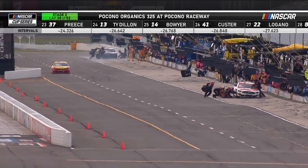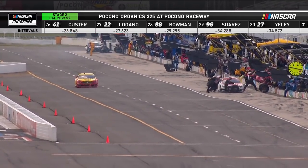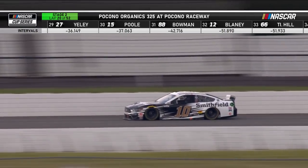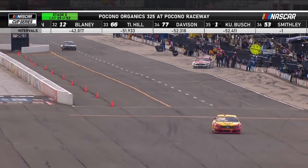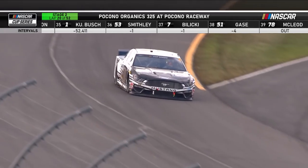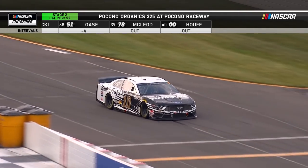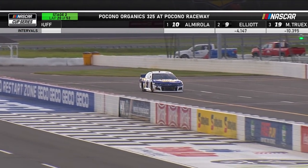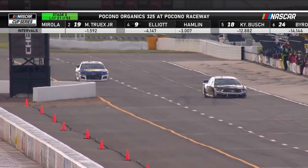Alex Bowman in as well, completing his service. Matt DiBenedetto also on pit road. Remember, we heard communication between Eric Almirola and his crew chief talking about just run it until you start to see that fuel pressure drop. And now here comes out Eric Almirola on pit road. So after 45 laps, Almirola, having led 33 of them, comes to pit lane, and Chase Elliott comes with him.